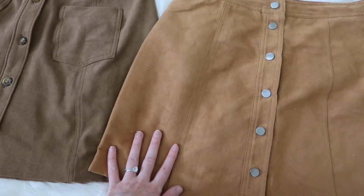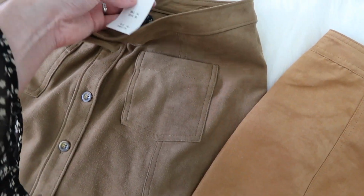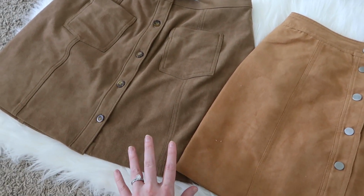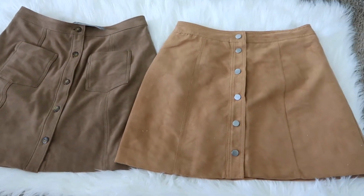This one is $24.99, and then this one, let's see, full price is $48, but you could definitely wait for a sale and get them, maybe spend $10 more to get this one. Just depends on what kind of sale they're running.